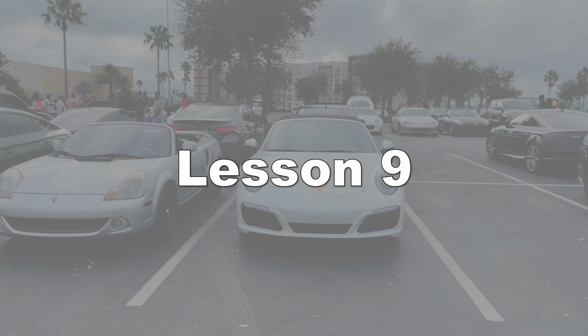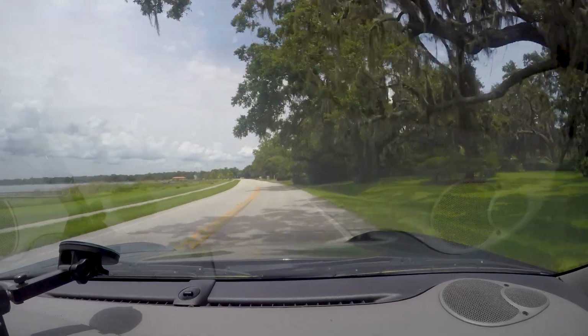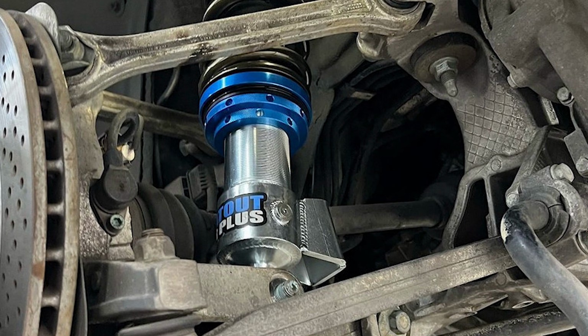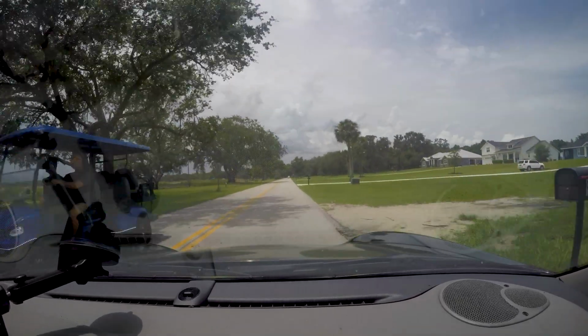Lesson number 9. A lot of times when we modify cars, we think about throwing as much horsepower out there. We think about making them faster. But for most people in most experiences, especially if you want to do a bit of track driving, suspension upgrades are going to make more improvements than just adding horsepower. If you can come out of a corner flatter and just take that corner faster because of your suspension setup, on a track, you're going to be much quicker.